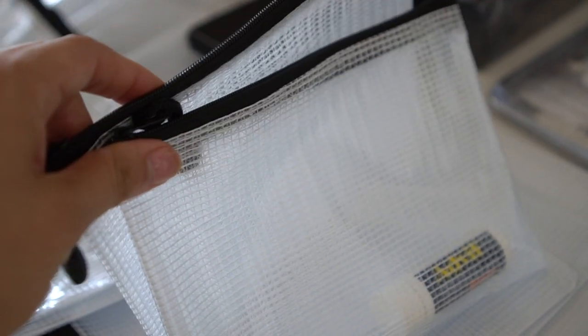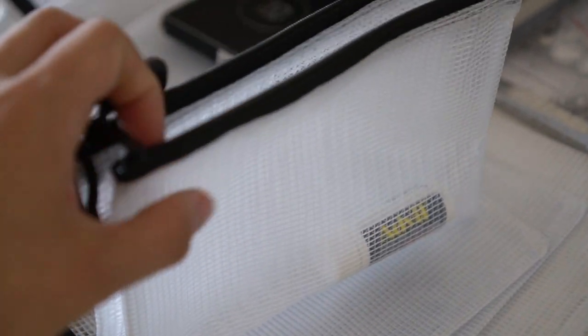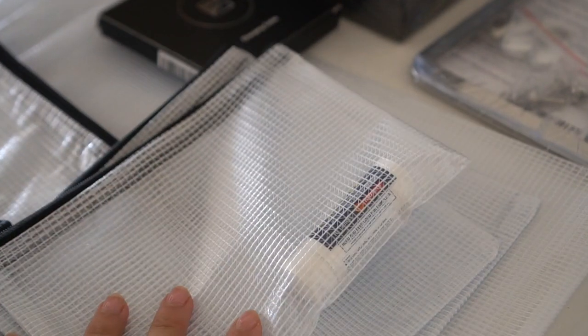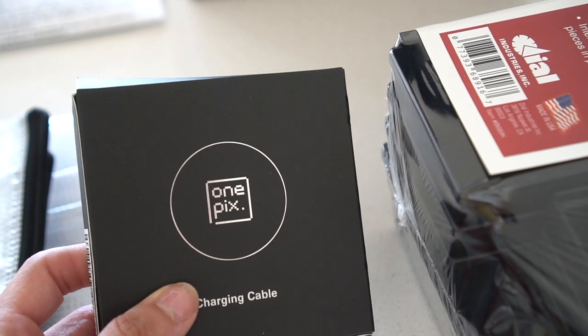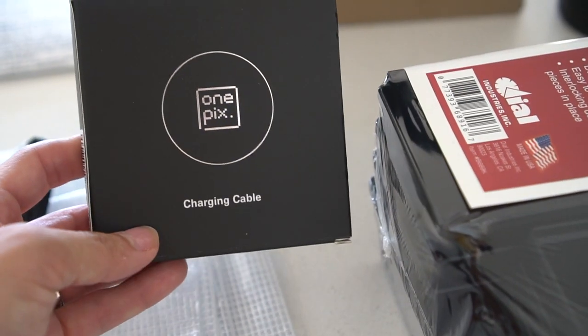it's just a big open space, which I like. So I just wanna keep it organized. As you can see, I have a thing of Advil in here and probably some lotions and hair things and just things that we're gonna need in the car, and pens. I already have this in the car. It's just a charging cable, the twisted kind, so it retracts back when you're not using it.